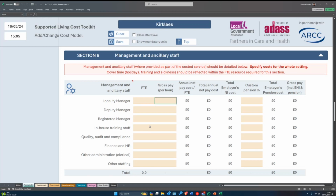If it's a larger provider and they've got multiple settings, they'll have a completely different back office structure and regional and head office management structure than a smaller provider, let's say, who has just this setting or this setting and another one, which is in the same local authority. Okay, so we just need to take into account some knowledge of the provider if we're trying to build this up from our knowledge, or if we've obviously got the breakdown from the providers filling this in. Just need to be conscious that this is for the whole setting. And it tells you up at the top of the section there, specify cost for the whole setting.